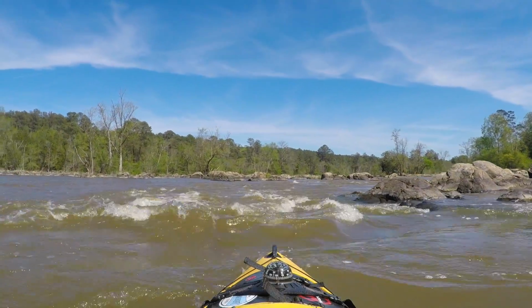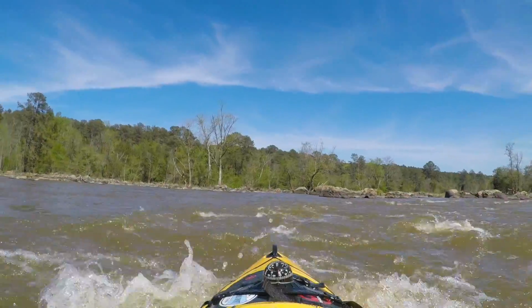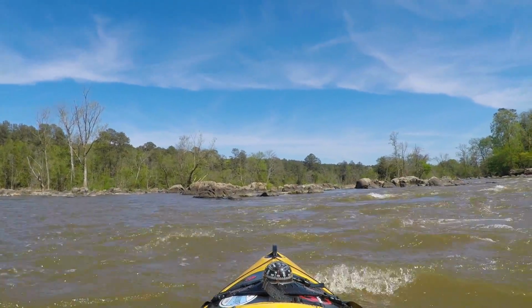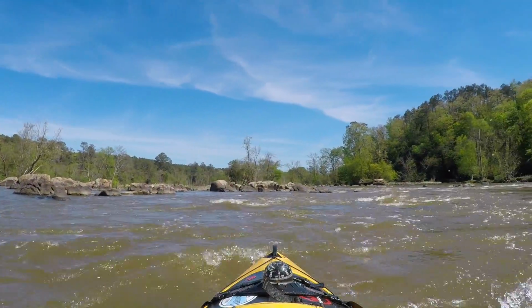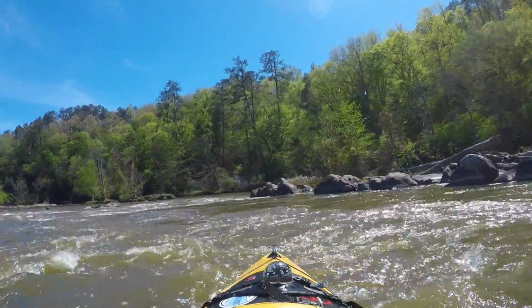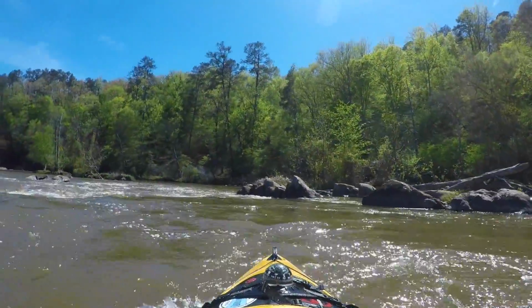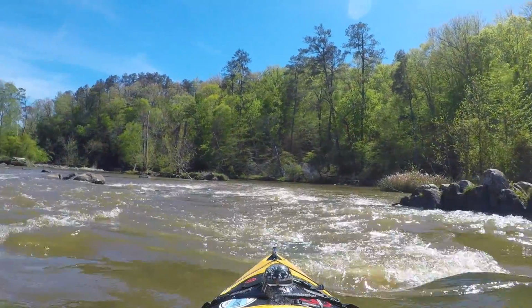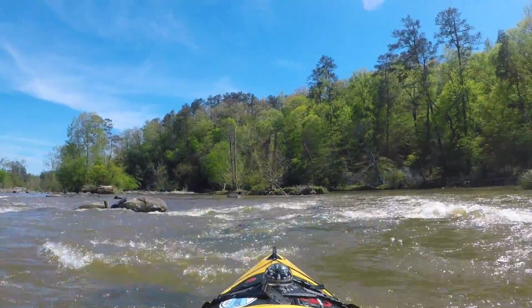There's a significant ledge in the center of the river, dead ahead where my kayak's pointing now. At this flow, it would be just a big scrape fest. At higher flow, I've done it, can be pretty exciting. But Gabriel's Bend is the signature rapid on this run. You don't want to miss it. It's kind of the reason a lot of people come down here.